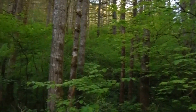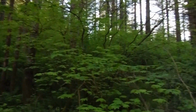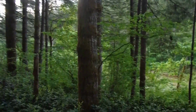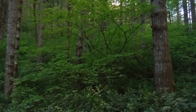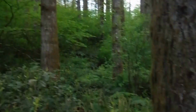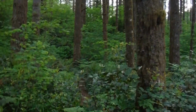So this understory in here is almost all vine maple. I don't know if I've ever seen so much vine maple before in my life. This is a really neat spot. The issue with vine maple and using it for bow wood is finding it straight, because as you can see that thing right there, there's not a whole lot of straight lines in it that you could make a bow out of. And you want like 6 foot of nice long straight wood to do a bow.